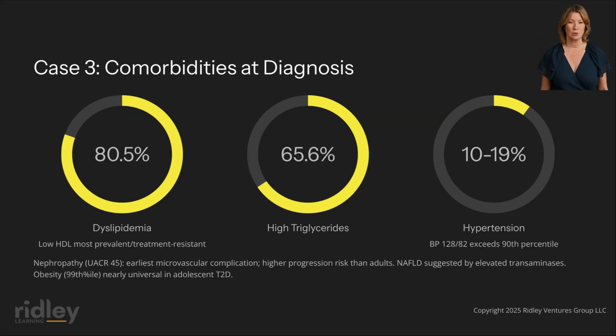Jasmine presents with multiple comorbidities at the time of diabetes diagnosis, illustrating the accelerated comorbidity development characteristic of adolescent type 2 diabetes. Dyslipidemia is the most prevalent and treatment-resistant comorbidity in adolescent type 2 diabetes. Jasmine demonstrates low HDL cholesterol of 36 milligrams per deciliter, which is present in 80.5% of adolescents with type 2 diabetes. Elevated triglycerides of 224 milligrams per deciliter, present in 65.6%, and elevated LDL cholesterol of 128 milligrams per deciliter. These lipid abnormalities persist and worsen regardless of treatment approach.